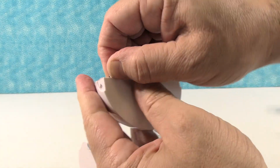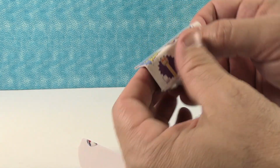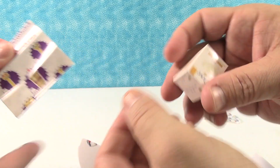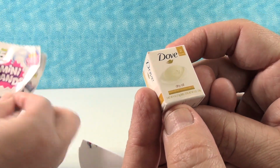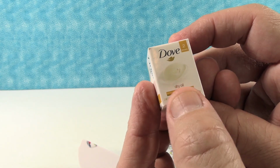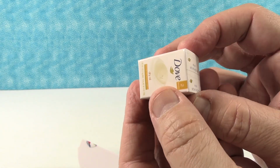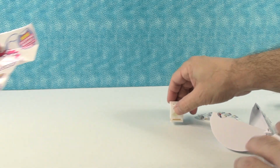Start with this one. Oh, awesome. Okay, we have the checklist right here. Let's take a look at that. You want me to open that up for you? All right, and while Shannon's opening that, I'm going to show you our first mini brand is Dove Dry Oil. Two bars of dry oil, Dove soap and moisturizing. Nice. So very cool. I love how detailed that is. Yeah, they're super detailed.